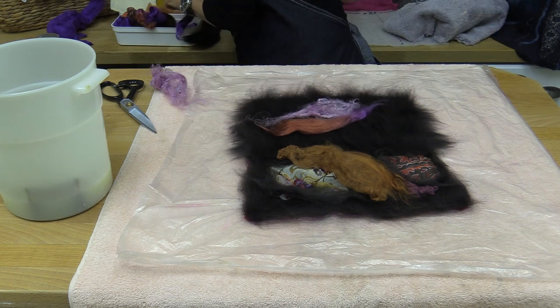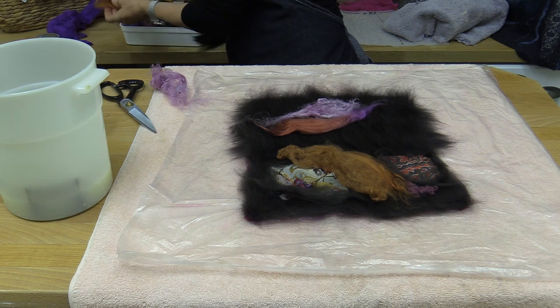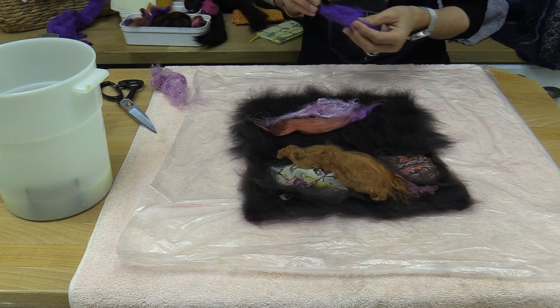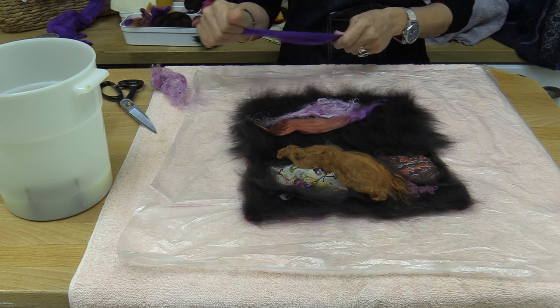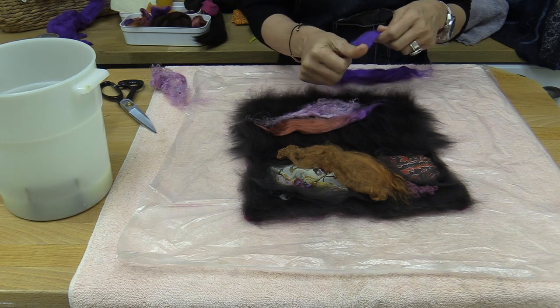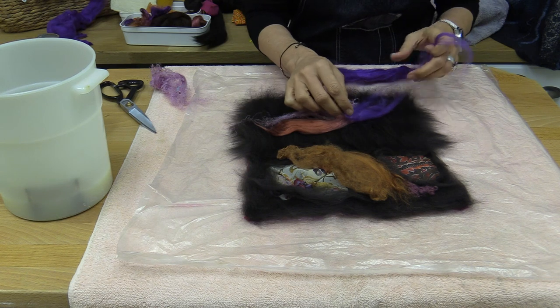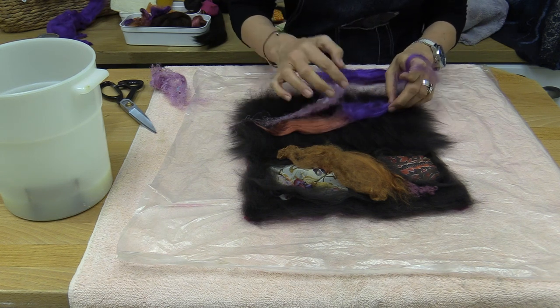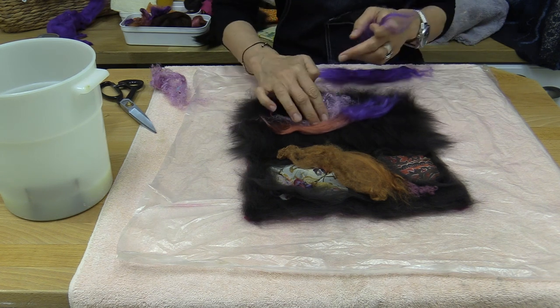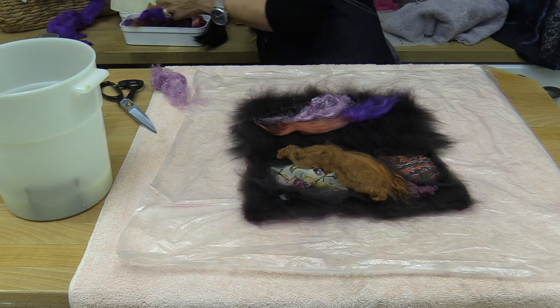Linda asks, if you are working on a larger project and don't have the table space, can you felt it in steps to accomplish the finished project? Can you felt it in steps? You could definitely pick it up and put it down, and I think that might be what you're saying. You absolutely can. You can start and you can stop. If you're going to wait more than a day or so, then definitely let it dry out.